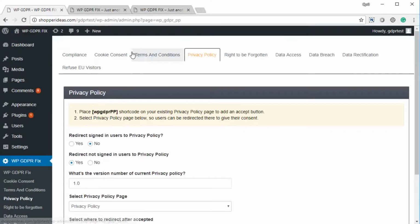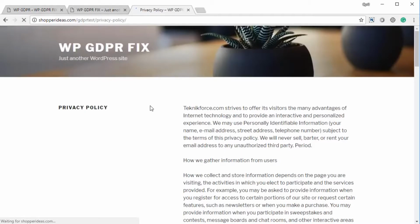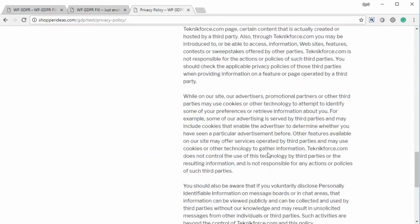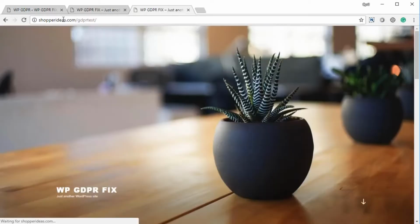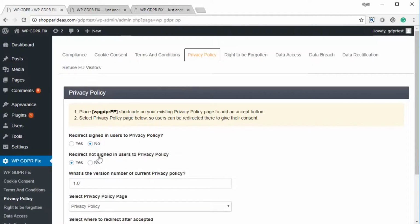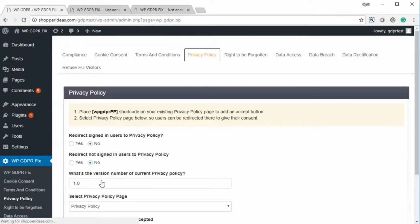So click on Save Settings, and now when I try to browse this website right over here, I'll be taken to the privacy policy first. So you can see the privacy policy URL, and I can see the privacy policy text over here. I click on Accept it, and now I'm taken back to the home page. So now it's set up to show the people privacy policy mandatorily before they can browse the website, but it's not really needed even under GDPR, so you don't need to do that. Only in some marginal cases you might want to, but that's totally on you.